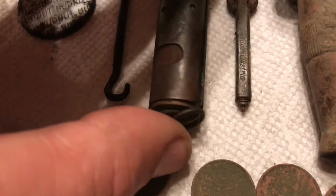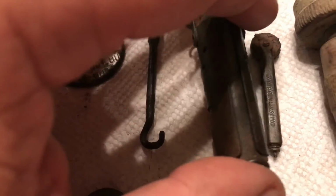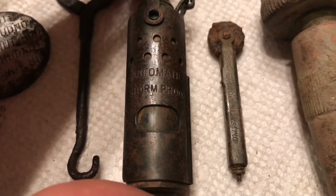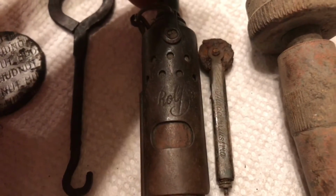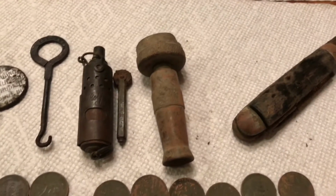This lighter is called a trench lighter. Most likely it came from the early 1920s. You see on there it says automatic stormproof. So this is the Rolf trench lighter. Pretty nice find. Of course, brass water nozzles.